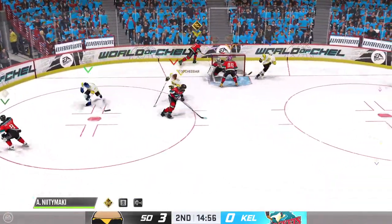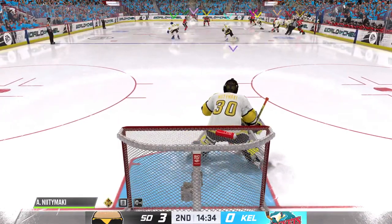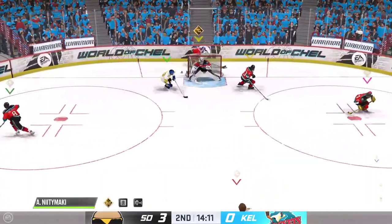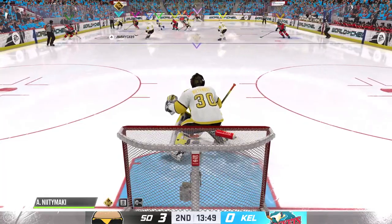And he denied that opportunity. There's a firm collision. Got him! Gives him a jolt with that hit. Can't make the connection on the pass. Slides the puck over to Melnick. And now he angles it across to Ovechkin.